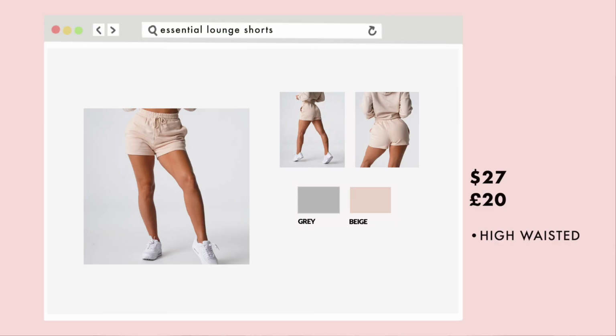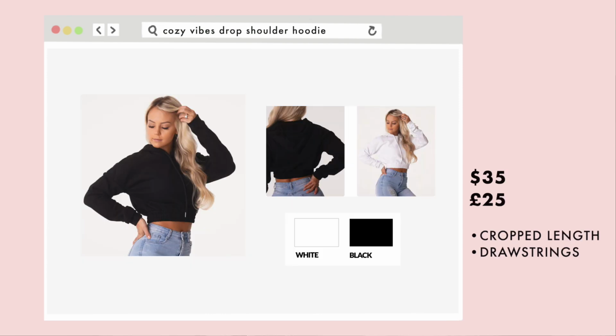Okay, so the final thing I have missed out is the essential lounge shorts, and then the cozy vibe drop shoulder cropped hoodie. So the shorts are coming in gray and beige. I wish I'd got these, they look so comfortable. And then the hoodie comes in white and black. It's crop length, drawstrings, elastic waistband, etc. So I think that has covered everything.